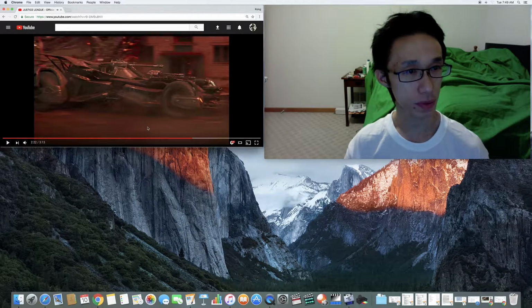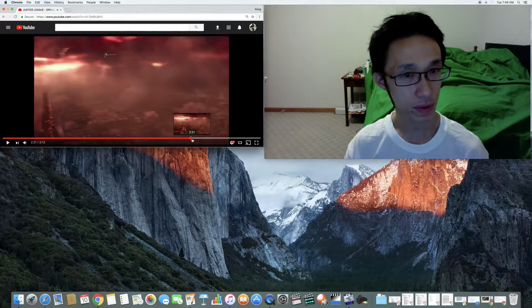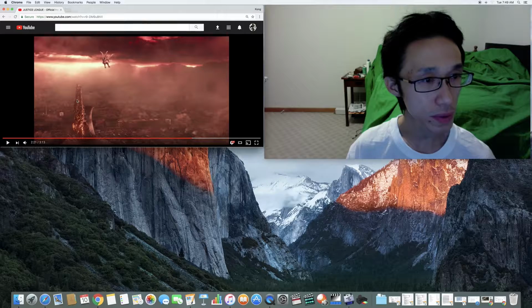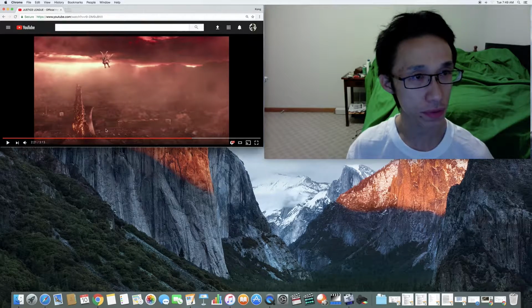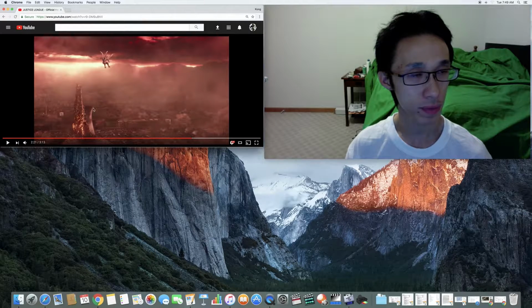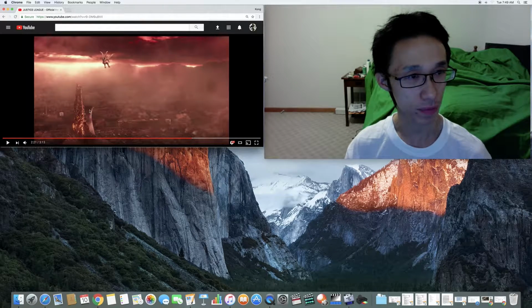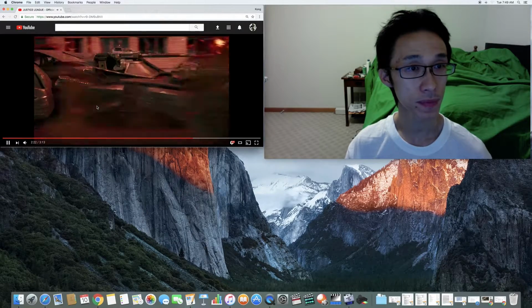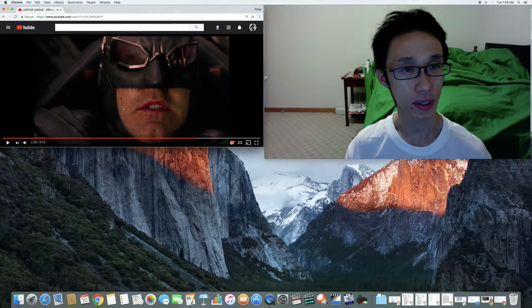Throws a spear. Oh, let me see. Let me. This looks like a volcano, not a volcano, but like a building. It's like standing in front of a nuclear power plant. Batman, and even.